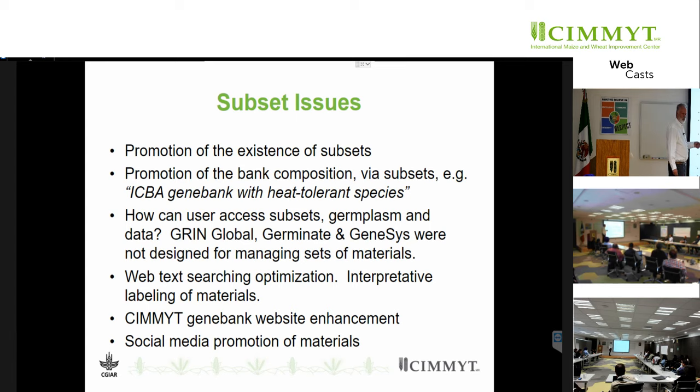Just recently, in the last two or three days, we got an announcement from the International Center on Biosaline Agriculture, and the headline said that their gene bank has heat-tolerant materials. Well, I think we can use the subsets that we have to promote our gene bank, to say, okay, we have high-yielding material, we have drought-tolerant material, we have heat-tolerant material, we have purple-grained material, blue-grained material. So we can really use that to enhance access to the materials, but also to promote the gene bank to the outside world.